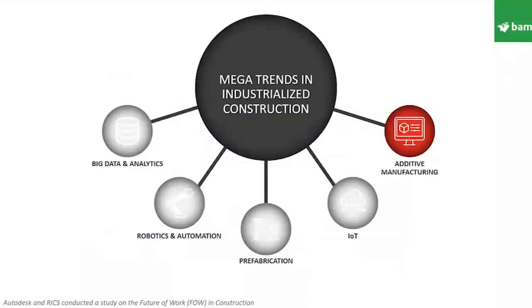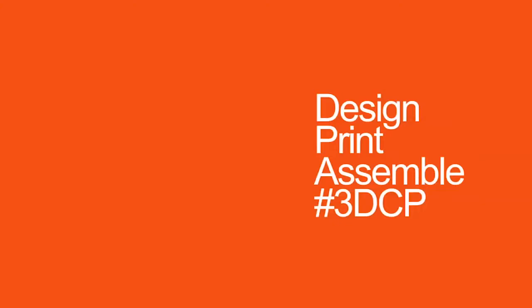And then additive manufacturing. This is the newer focus for us in BAM. We are looking at additive manufacturing in the construction space and particularly 3D concrete printing. So we design, we print, and we assemble.